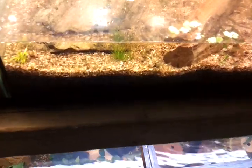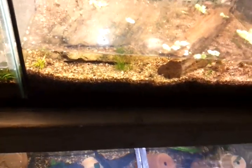I think I'm going to have to drop in another couple of snails in there for him. Unfortunately, I got cyanobacteria. But that's expected when you have a stagnant system. I imagine the potting soil I used was pretty high in phosphates.